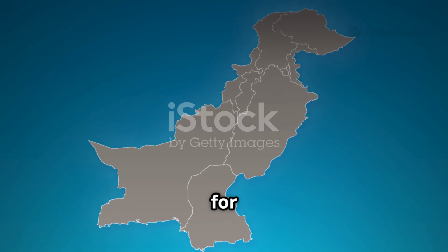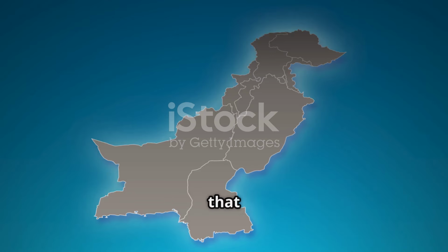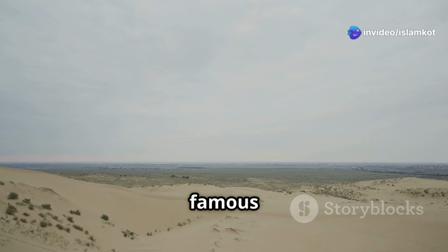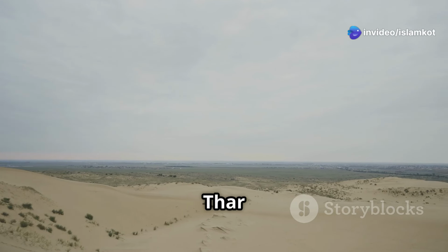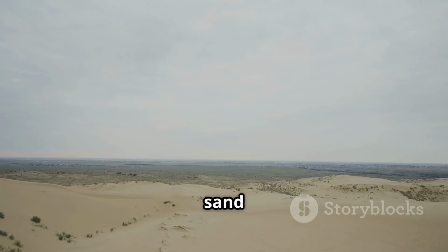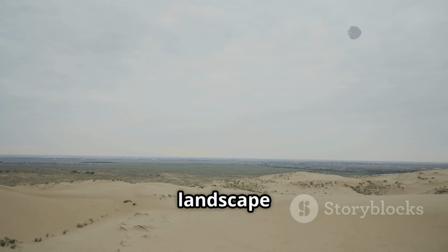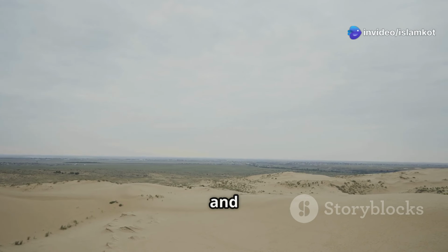This district is known for its diverse culture and history, with influences from various civilizations that have passed through the region over the centuries. This region is famous for its vast desert. The Thar Desert, also known as the Great Indian Desert, is a sprawling expanse of sand dunes and arid land. It is a place of stark beauty, where the landscape changes with the shifting sands and the play of light and shadow.